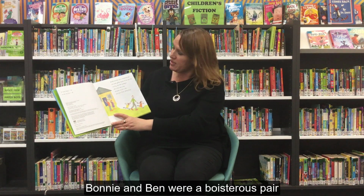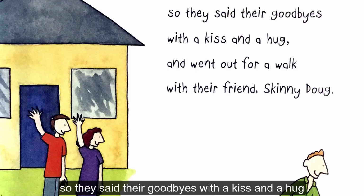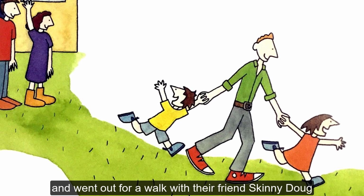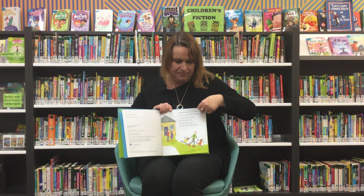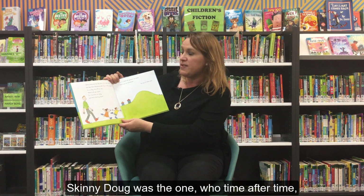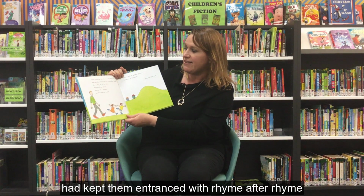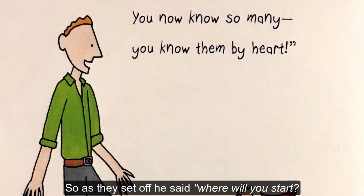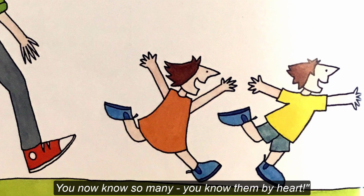Bonnie and Ben were a boisterous pair who loved yelling rhymes in the open air. So they said their goodbyes with a kiss and a hug and went out for a walk with their friend Skinny Doug. Skinny Doug was the one who time after time had kept them entranced with rhyme after rhyme. So as they set off, he said, "Where will you start? You now know so many, you know them by heart."